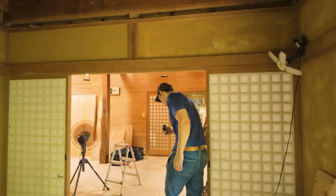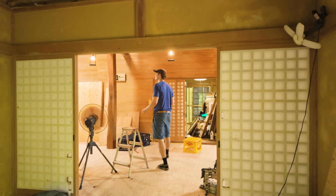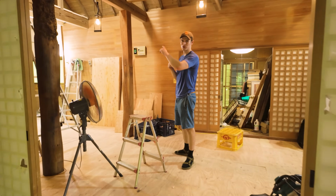Mose, what do you say? Should we build the floor up there? Let's do it. Let's do it! All right, flooring time.